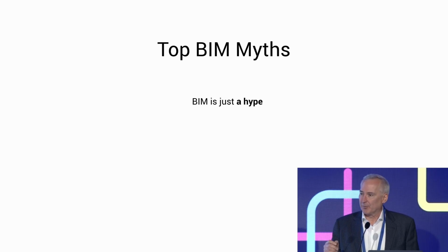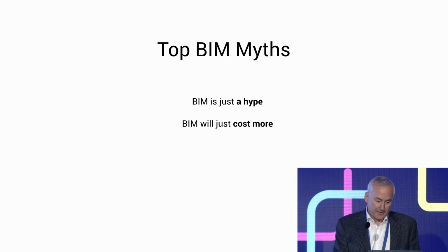And conventional BIM, which you'll hear more about, is not always a path for existing users who are migrating from hybrid design environments with 2D and 3D to a full BIM environment. BIM will just cost more. That's only true if you buy conventional BIM, not if you buy ours.